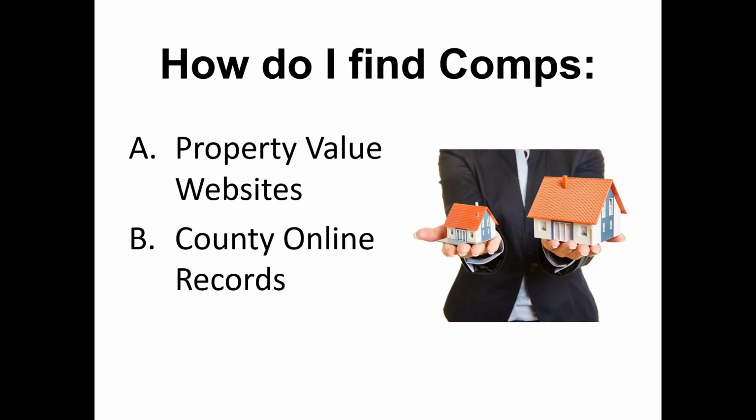Yeah, exactly. We bought a property one time that had termites and some water damage that we weren't aware of. If we wouldn't have built that into the price, then we wouldn't have been as profitable as we should have been. So to find comps, we're really going to use a couple of different resources. Number one is property value websites, and then we're also going to be able to check county online records as well.